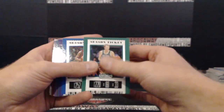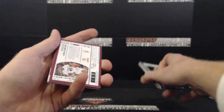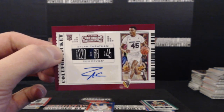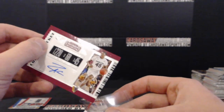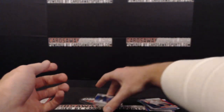All right, last pack. And we have a Zylan Chittum. Bam! Zylan Chittum. Unbelievable. Small forward, New Orleans Pelicans. Pelicans going to Nathaniel S. Oh, look at that. Just to cap it off, another Zion.